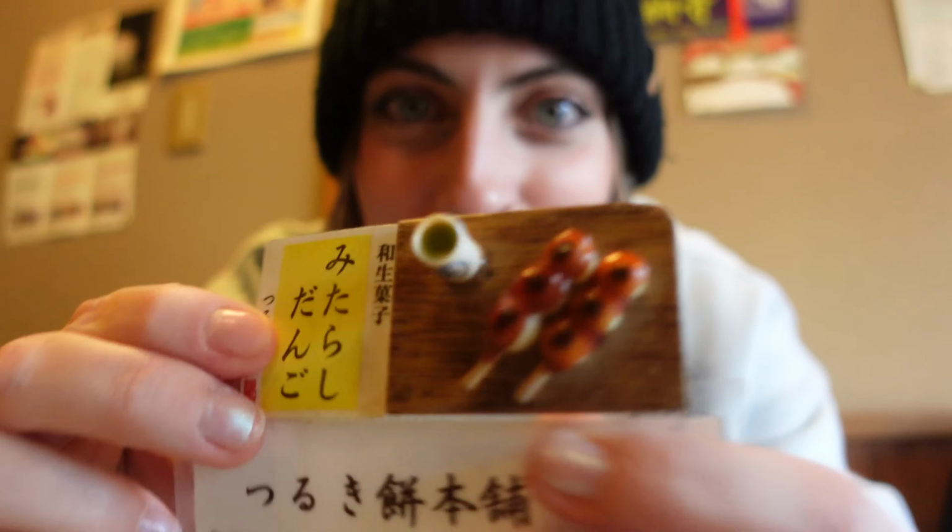This set also came with a tea. I think it looks like hojicha. Let's see. Yeah, that's hojicha. And look how cute this little miniature dango thing is.